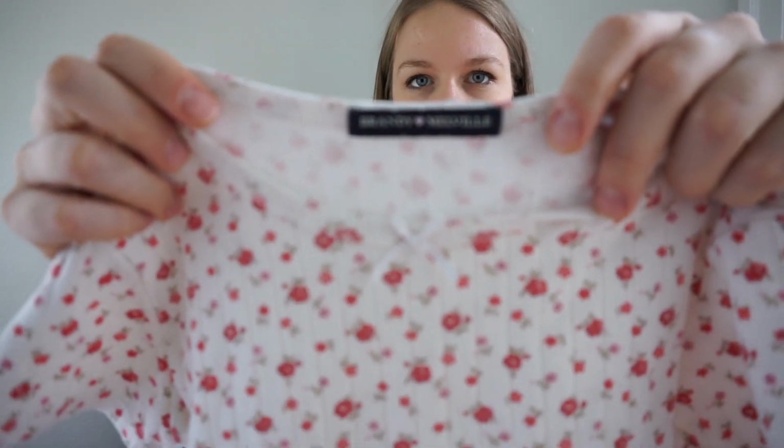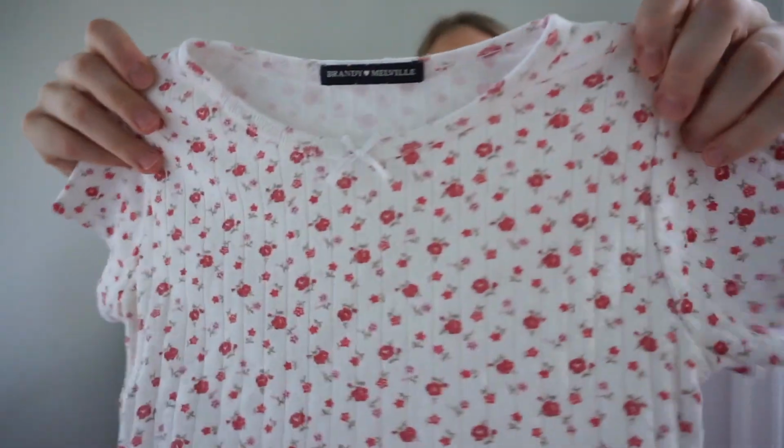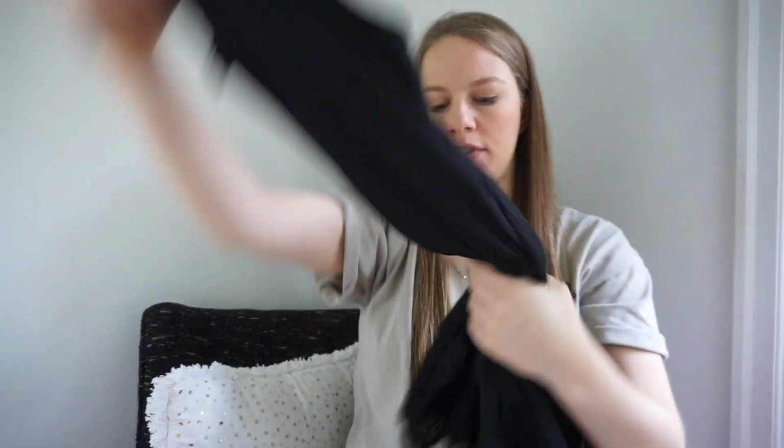And then another Brandy Melville. This is a little floral crop top. I feel like they'll definitely take that, but I mean, it's got that little bow there. It's very 90s. And then this Kendall and Kylie romper with lace on the bottom. It's a shorts romper, so I feel like hopefully they'll take it.